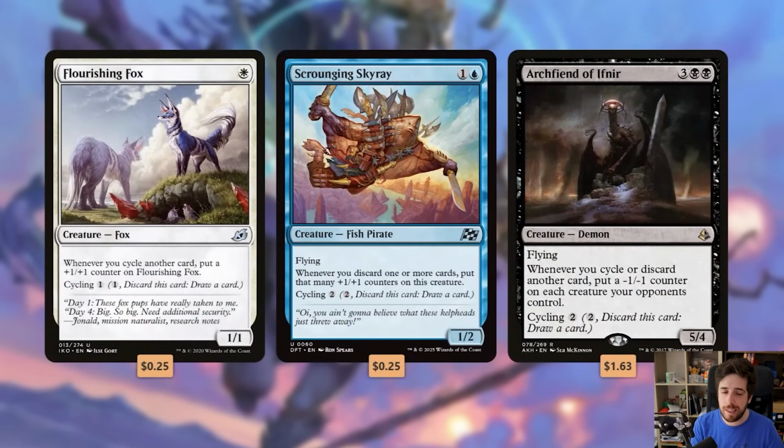Then, for winning the game, we have a bunch of creatures that just grow as we're cycling or discarding cards. For example, Flourishing Fox just grows. It also has cycling 1, so if we don't need it, we can just cycle it and get it back later or whatever. Scrounging Skyray is a new one. And we can also make our opponents extra miserable by cycling a bunch of cards with Archfiend of Ifnir, and we just one-sided wipe all our opponent's stuff over and over again.